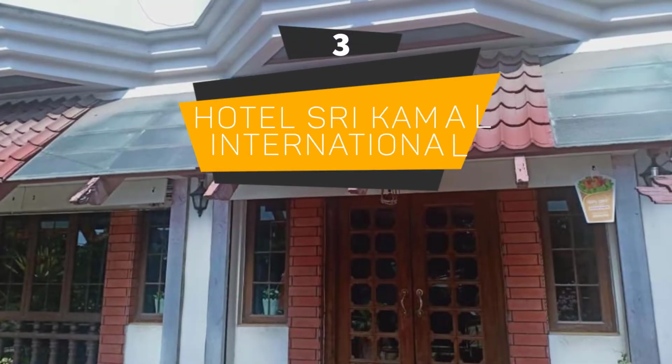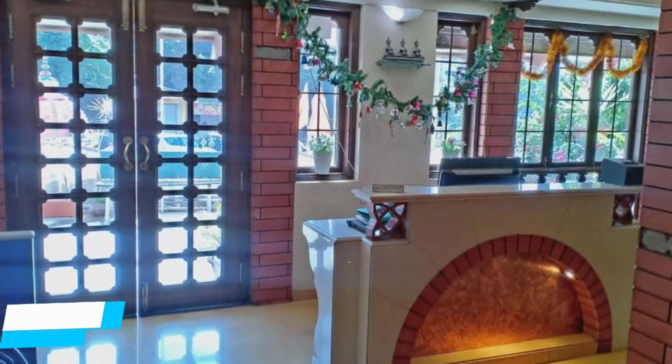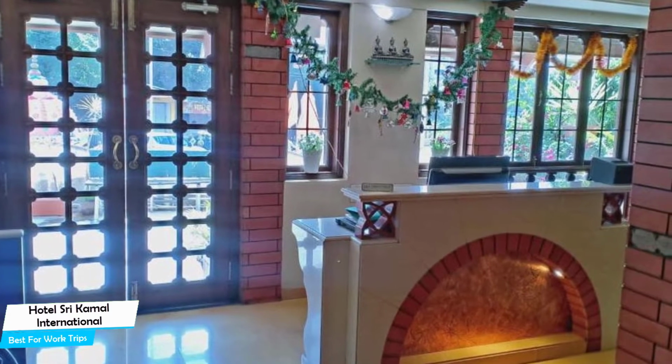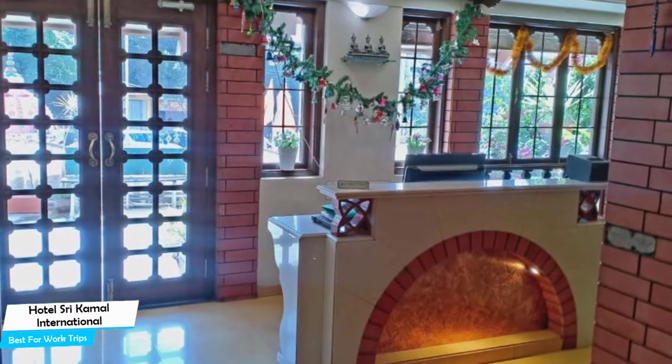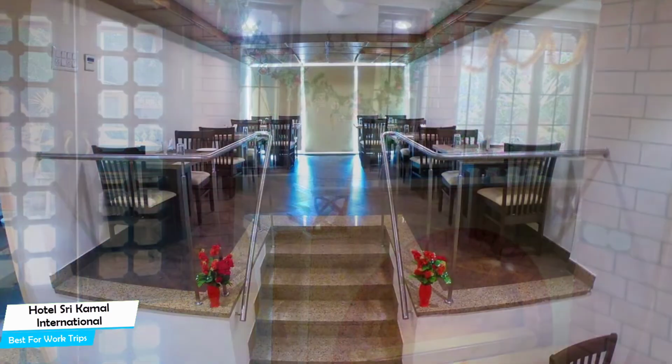3. Hotel Sri Kamal International, best for work trips. If you're traveling for work or for a business meeting, then you're probably traveling alone. Because of our busy lives, we don't get too much time on our own, and that's why you need to make the most of it.